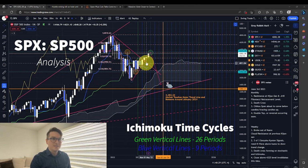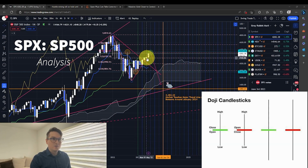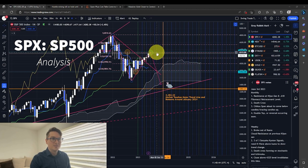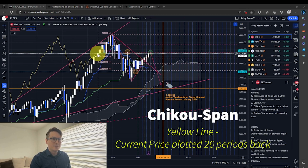As you can see, last month's candle closed bullish, sort of a doji, and it closed bullish above the Kijun-sen. But now you can see we're heading into resistance here at the 0.618 Fibonacci level, which is this dark pink dash line here. And we have an Ichimoku death cross here. We have the Chikou span tracing up the candles, but soon to be coming below.